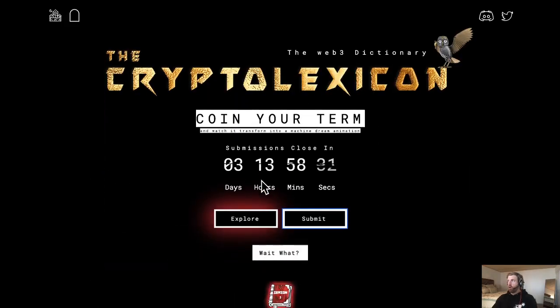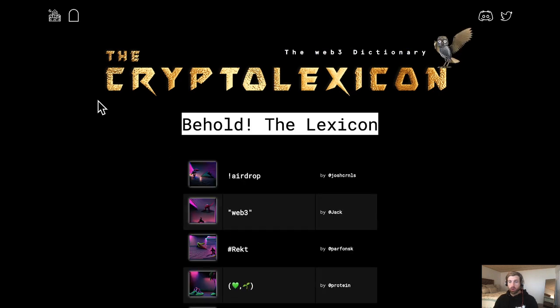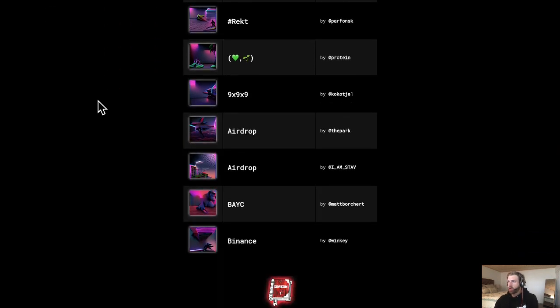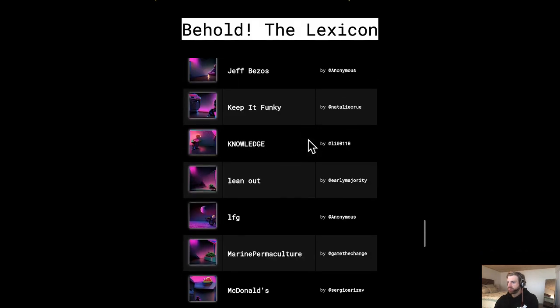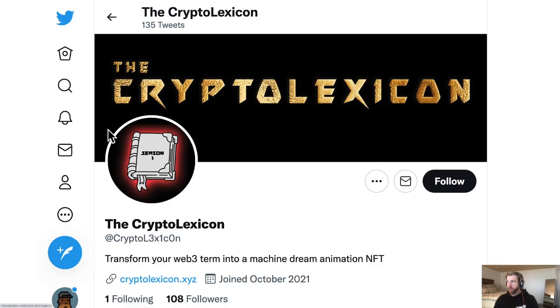And all in all, this is adding to the Web3 dictionary. So not only are you getting a little NFT, you're adding to an on-chain Web3 dictionary. I don't really know what the quality assurance is here, so I'm kind of curious about that. But we'll see. Pretty interesting little project here for a Web3 dictionary with CryptoLexicon, putting those as NFTs on chain.